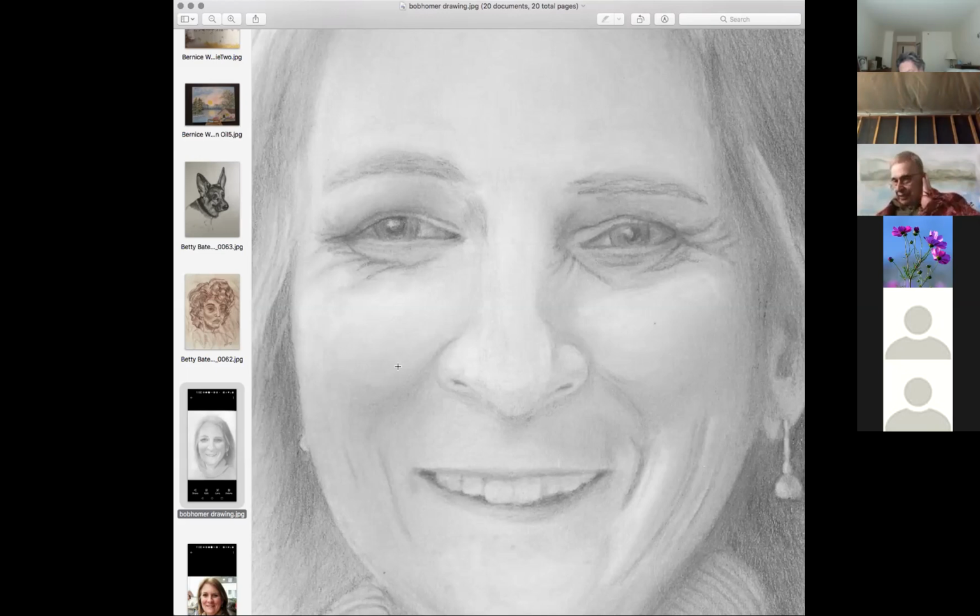That's all. Maybe yeah. Robert, what medium are you using? This is all graphite. Mm-hmm. All graphite? All graphite. Yeah. Even the white? I'm sorry. Even the white highlight? The white is the paper. Yeah, the paper, it's been erased, pulled out. Oh, I see now. Thank you.